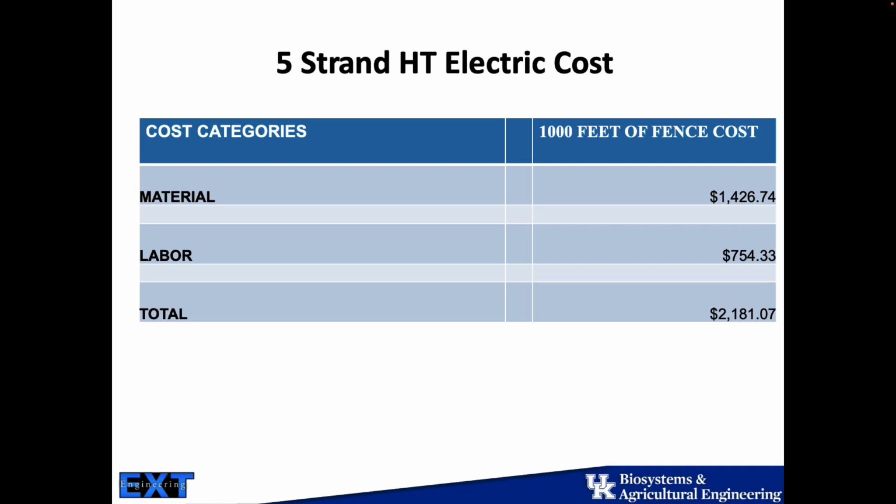What this ends up is a little over $2 a foot, which is a pretty reasonable cost, yes? This is a 5-wire fence.